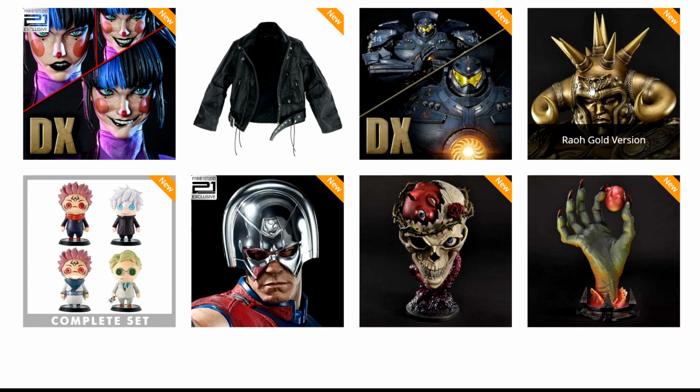Also, we got the raw gold version. I'm not crazy about this. When they do this type of coloring, they give you supposedly something special or extra by just changing the color. Just go for the regular. Don't worry about this one.